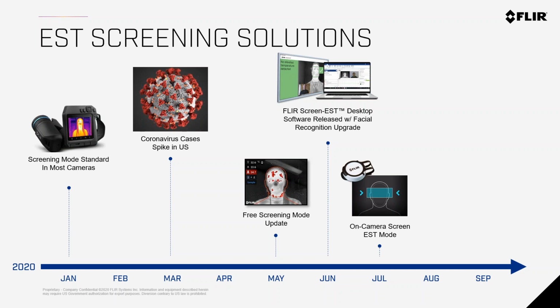Then we made another upgrade to our handheld cameras with this on-camera screen EST. This is a sleeker, faster, better screening mode that is now available on your handheld devices. In August, just announced the other week, we're releasing these new cameras. These cameras are specific towards elevated skin temperature screening.